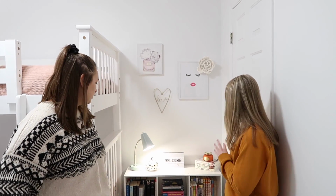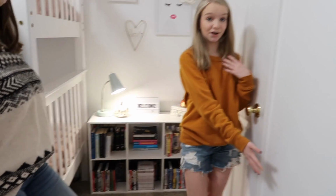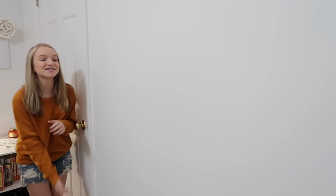And then next we have our little, I guess you could say, bookshelf. And this actually used to be right here on the wall, and we had our TV on it. But now that we are hoping we get our dresser, the dresser's gonna go right here, guys.